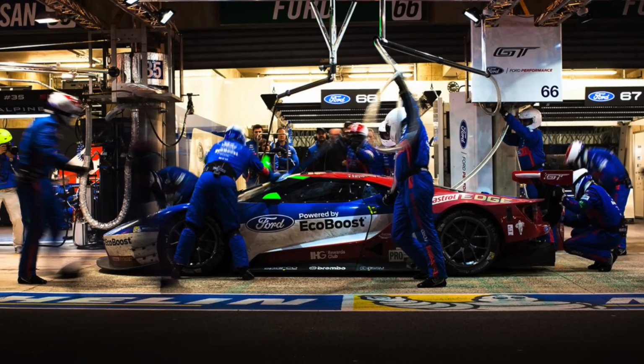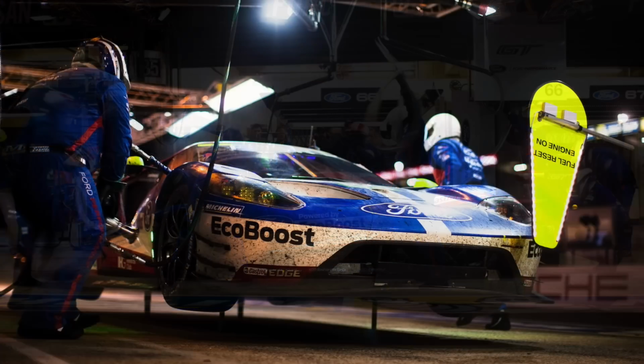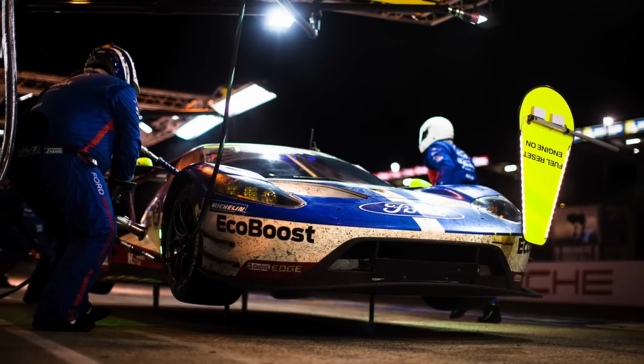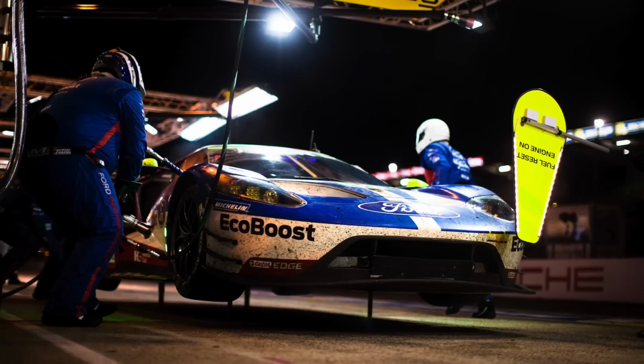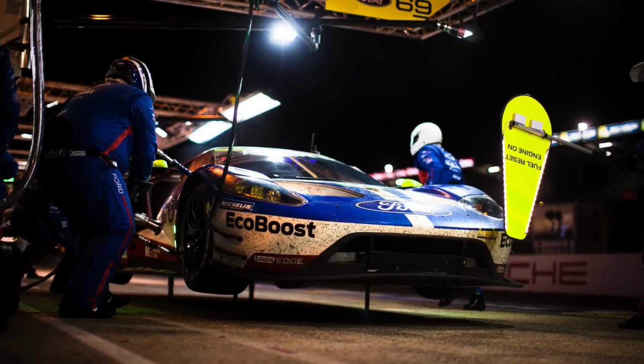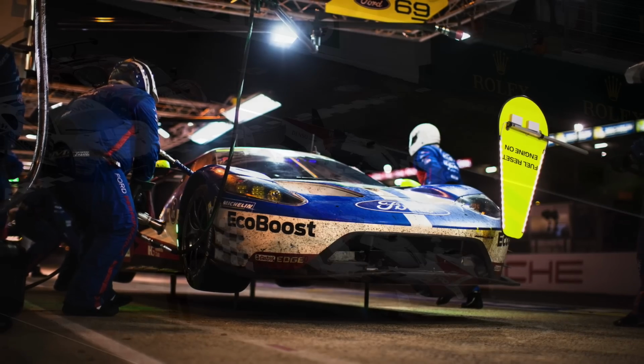When a car pits, the crew can change the driver, the tires, the brakes, they can clean the car, adjust the aero and even replace broken parts. The list just goes on. This is why there is such a difference in pit stop times. The pit lane speed limit is 60 km an hour.